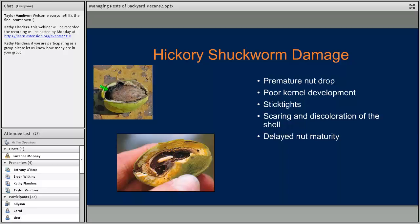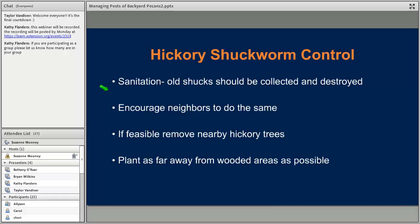Now, there are some things that you can do to control the shuckworm. One is sanitation. After you get through harvesting your nuts, and most homeowners do this anyway, you clean up your leaves, make sure you get the nuts up. You know, rake them up, whatever. Throw them away. If you're burning your leaves, throw them on the pile. But, you know, get them out of the yard, get them away from your tree, and you're going to get rid of a lot of your overwintering shuckworms that way. Encourage your neighbors to do the same. That way you don't get their problem, even though you're cleaning yours up.